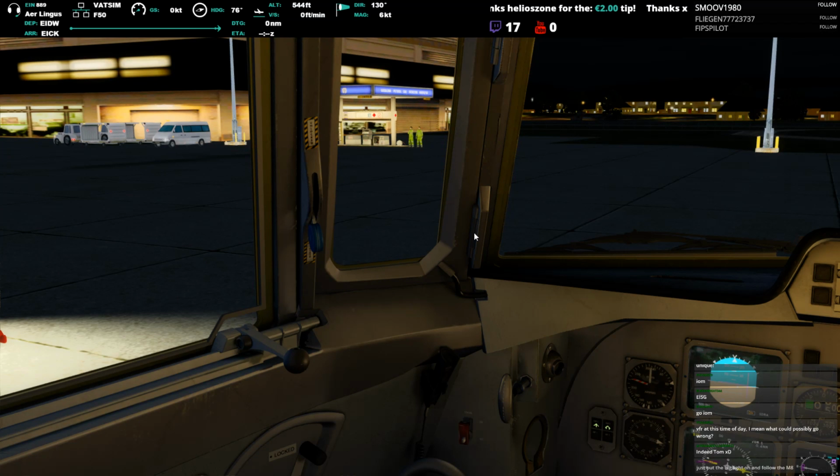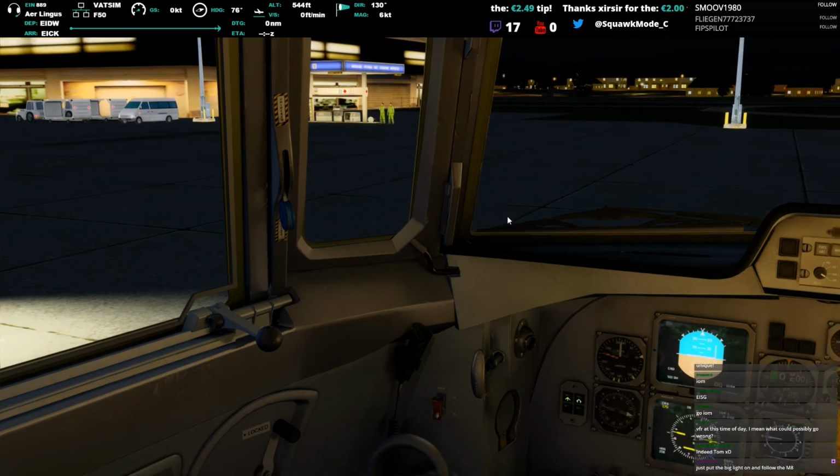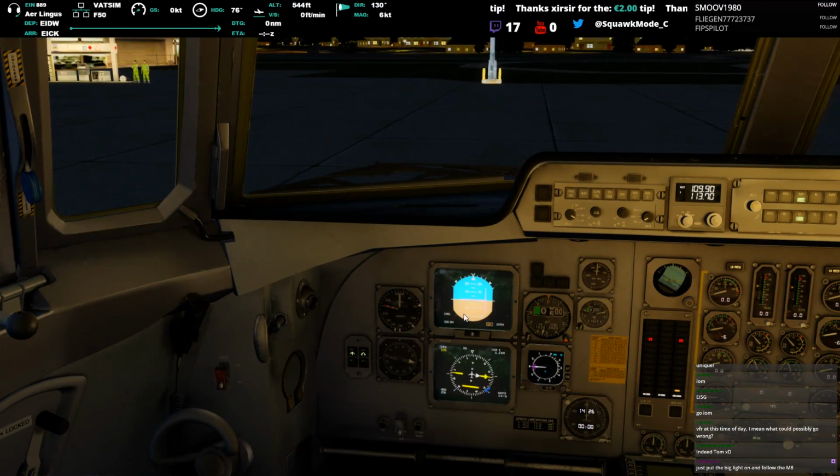DZ013, unfortunately no further ATC available. I'm on a Unicom 122. I might be able to track the Karen more NDB if it's still in the system. We'll have to see. Yeah, follow the made up limerick.